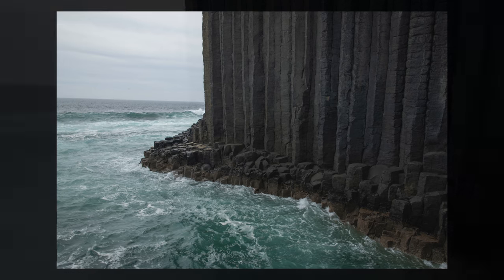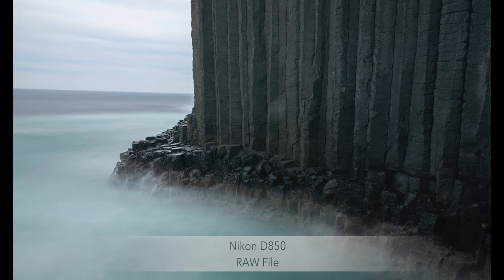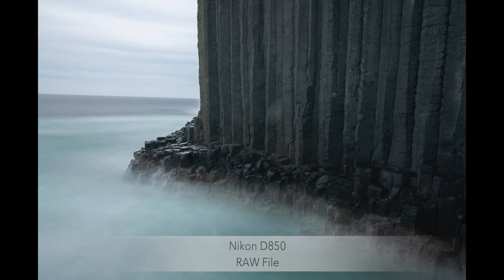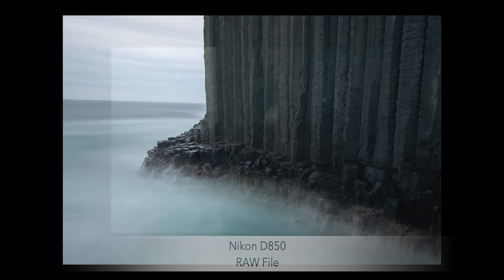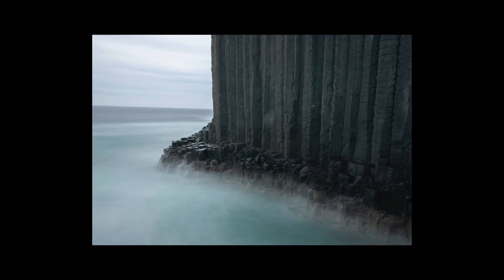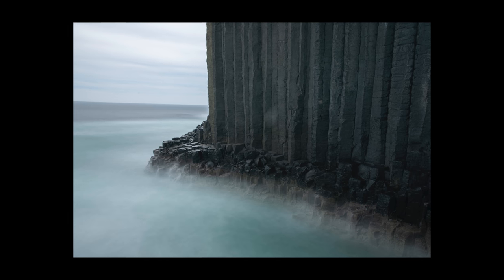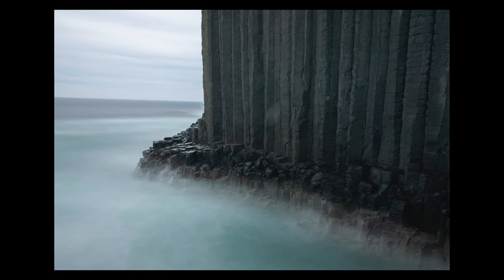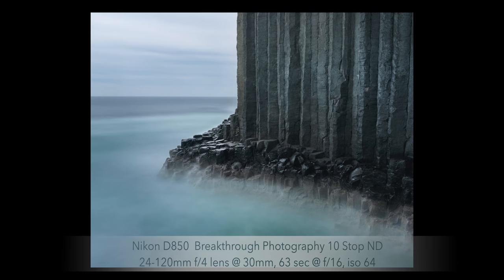A couple of other things that I had to do. Because I was using a relatively wide lens, in this case a 30mm, and I was pointing it downwards, you'll notice that the verticals aren't really vertical, and the ocean, the horizon line, is kind of leaning over to one side. So I had to fiddle around in Photoshop to get the verticals relatively vertical and the horizon line straight across, because those angles are quite important in this photograph.